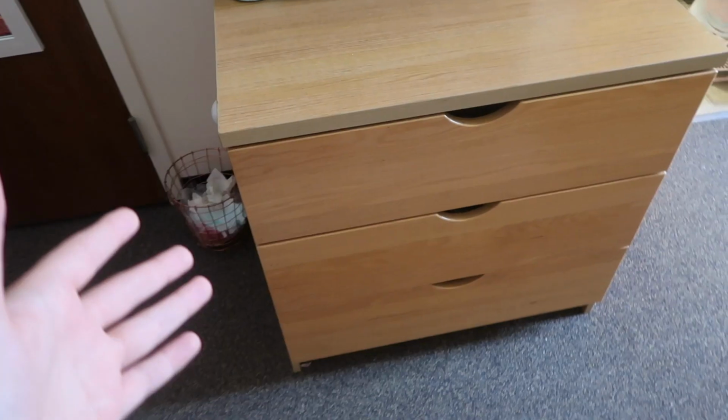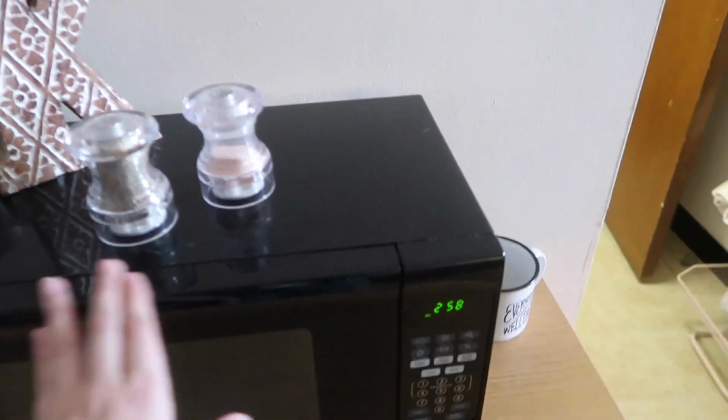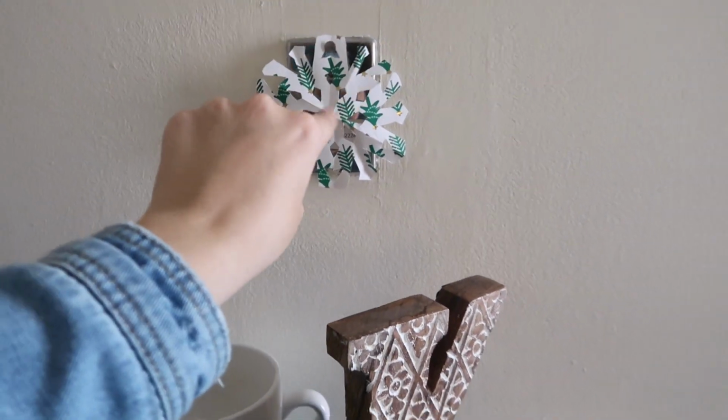This is my dresser. So there's all my clothes in it and all this kind of stuff. We have my Keurig. We share this microwave, salt and pepper, her mug, my friend's Central Park mug. We covered our little weird phone connection. This is just our normal dresser, and I will start with my side of the room.